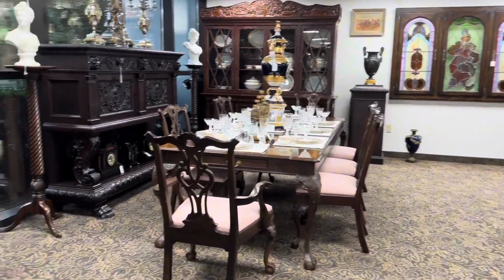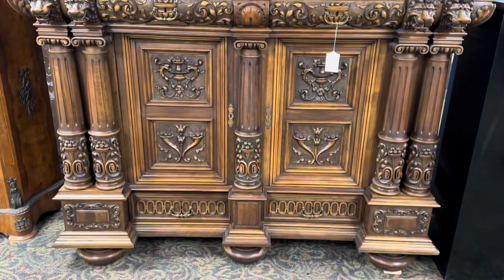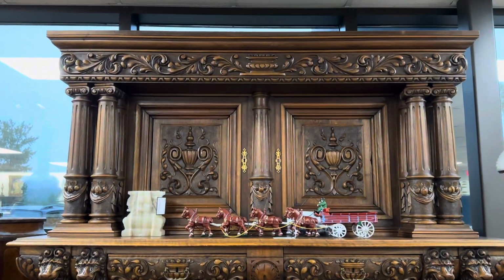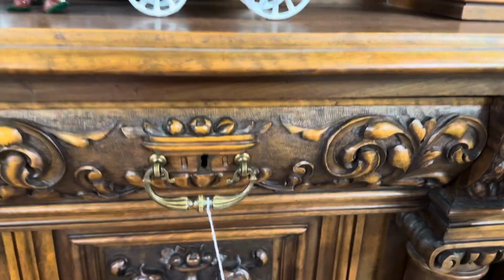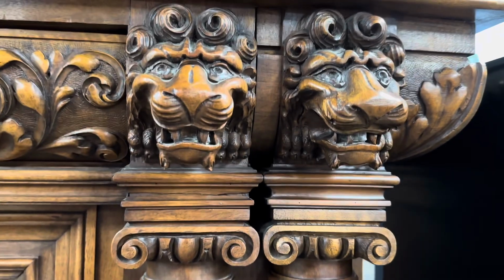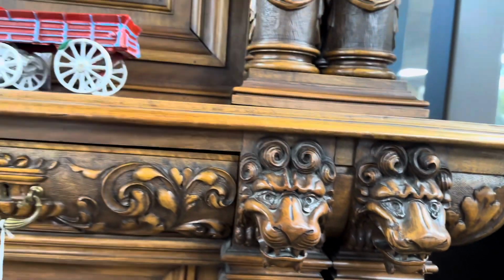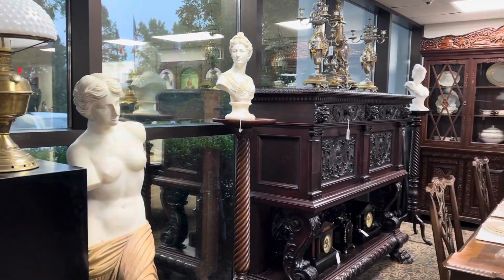But look at this table. Okay, I've got to see this first. I have to know how much it is. This is absolutely gorgeous. Oh my goodness, so bold, so thick, so masculine, so divine. Cheaper than I thought, $5,499. Look at these. Somebody carved these by hand, my friends. Somebody carved these by hand. Look at that.